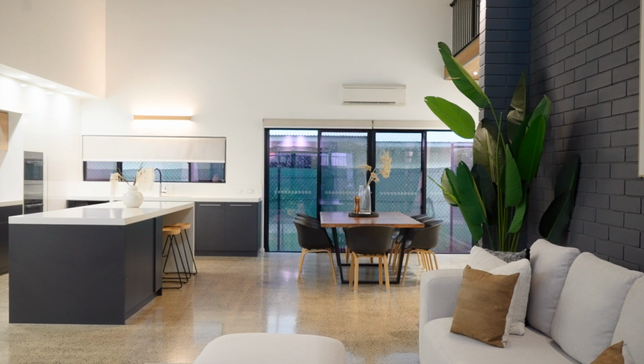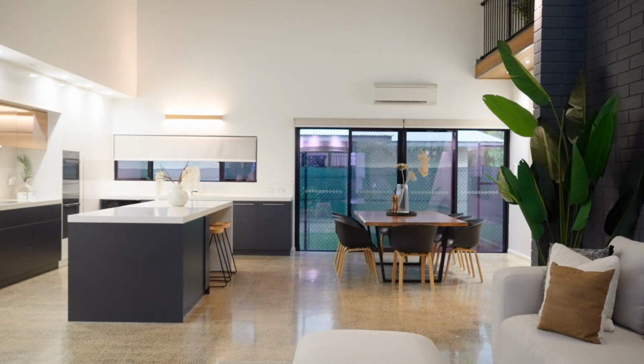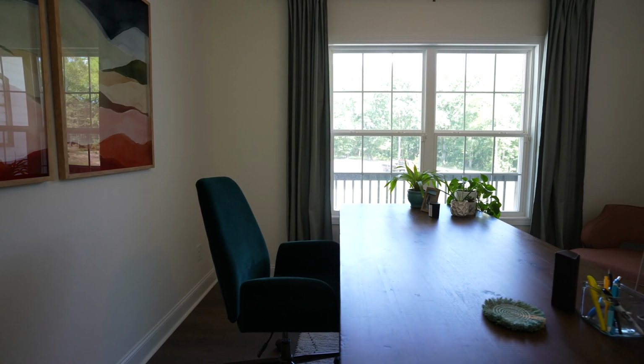There are just a multitude of things to consider before you start looking to see which home is going to fit what you need the most. And then keep in mind, you may have some really great ideas right now, like, oh my gosh, I have this office, I can close these doors, it is gonna be awesome.